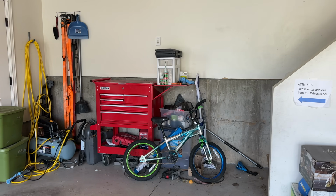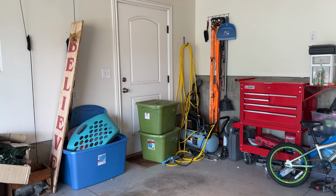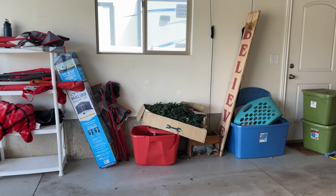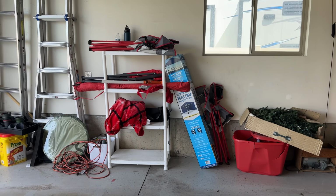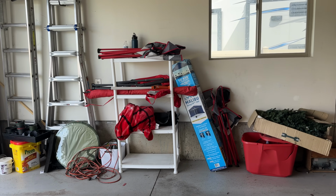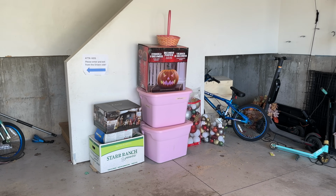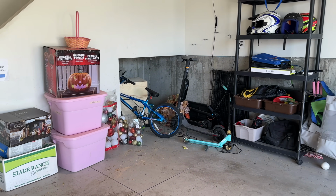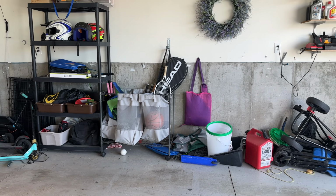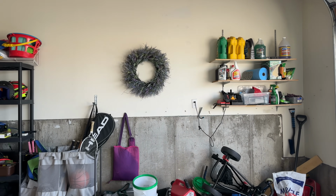Let's go. Okay, luckily we're able to still fit our cars in here, but it's a little bit tight. I have to scooch around all this stuff to be able to get out of my car. So this all needs to be decluttered, cleaned up, and I'm hoping to get some better organization going on, maybe hang some stuff on the walls. This is the side that my husband parks on, and same with him. There's just a lot of stuff. A lot of wall space that we can use.